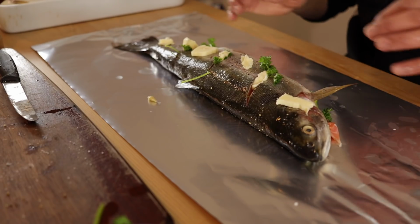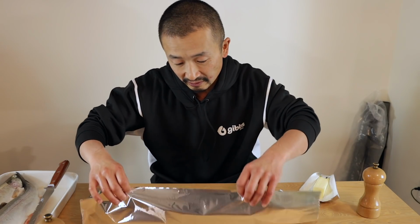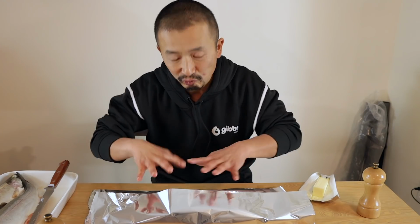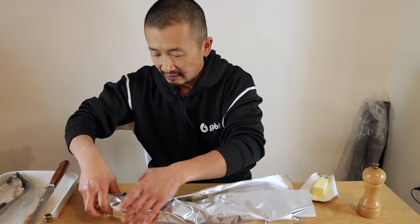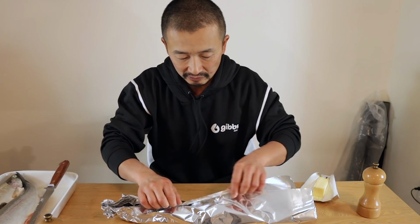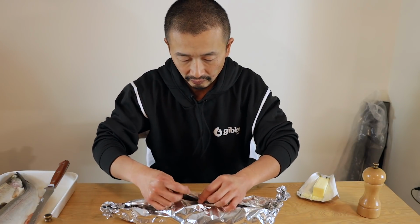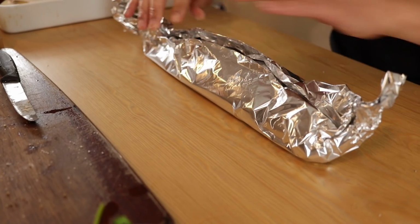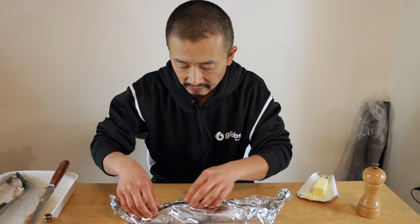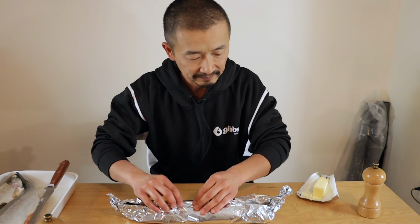So once you put your ingredients in the fish and on top of the fish, you just gotta wrap it. So we wrap it like that, but you don't have to wrap it too tightly. We're gonna wrap it up like so, and kind of make a boat. That's just to prevent all the moisture from escaping when you're cooking this.